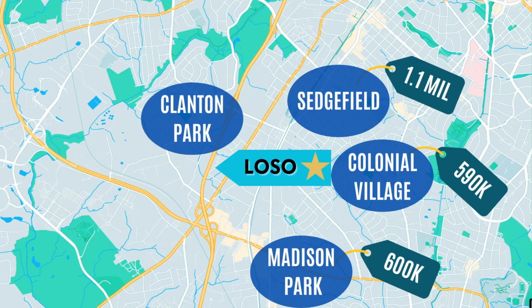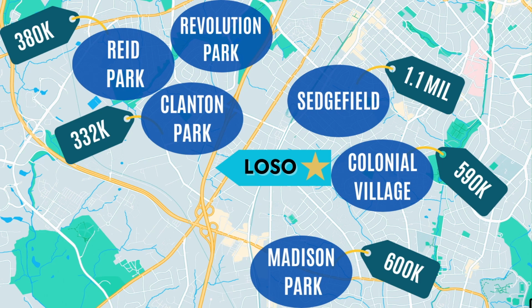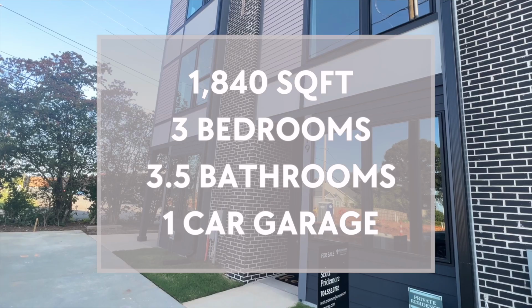So Clan Park will have a median home price of $332,000. Reed Park has a median home price of $380,000, and Revolutionary Park comes in at $355,000. So if you are in the market for a starter home or even an investment, these are excellent options to buy in. I highly recommend these areas. So now that we've talked about the different neighborhoods around LOSO, let's actually tour a house in LOSO.